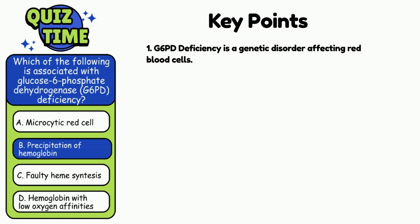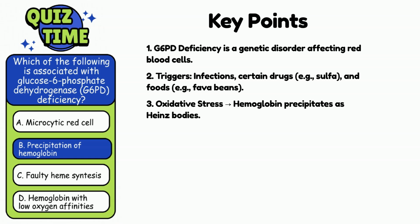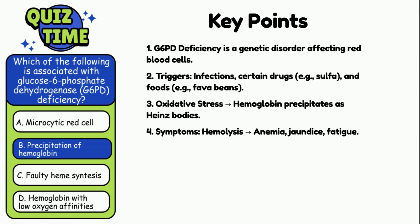G6PD deficiency is a genetic disorder that affects the red cells. Individuals with this condition lack sufficient levels of the G6PD enzyme, which plays a critical role in protecting red cells from damage caused by oxidative stress. When exposed to certain triggers such as infections, certain medications, or certain foods like fava beans, people with G6PD deficiency can experience hemolysis, where red blood cells break down faster than they can be produced. This can lead to anemia, fatigue, jaundice, and other symptoms.